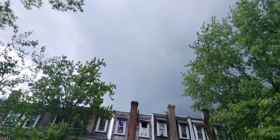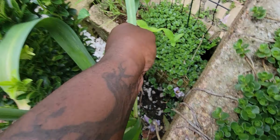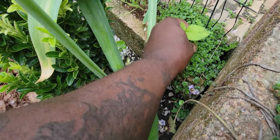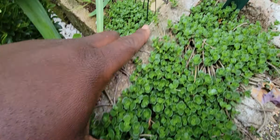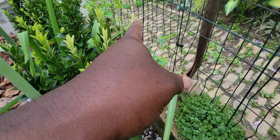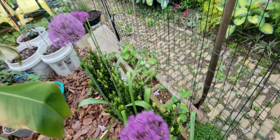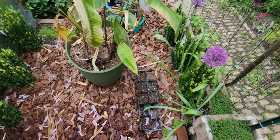Yeah, the storm is definitely coming. But anyway, talk fast. I've got to come out here one day and pull out all of these weeds growing amongst everything. Some stonecrop, which looks good, and its blossoms. There's some nasturtium growing along the fence there in the cinder blocks.